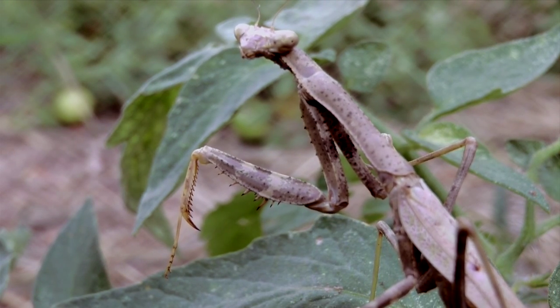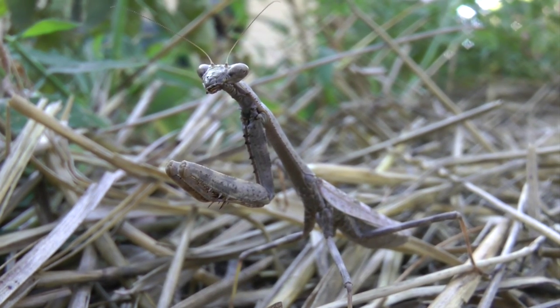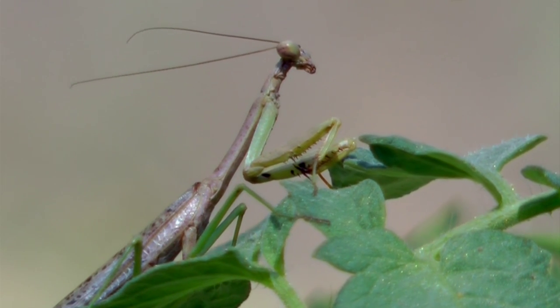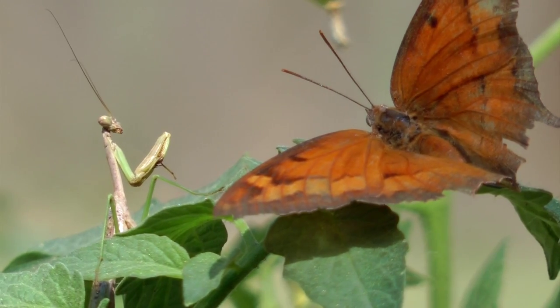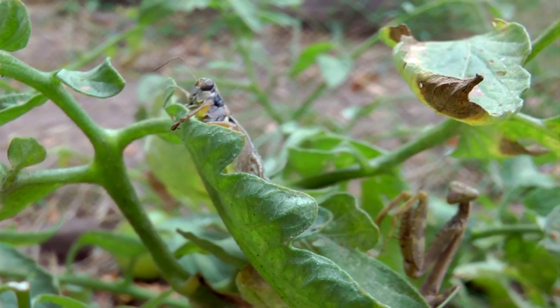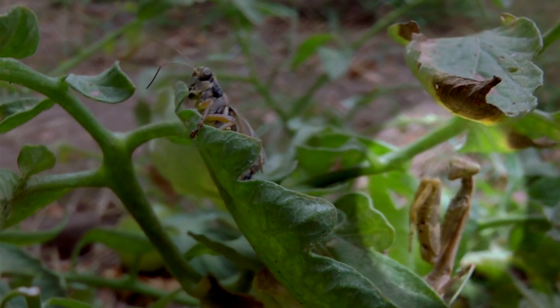A praying mantis can see clearly for about 60 feet, making it a hawkeye in the insect world. And it can turn its head almost 180 degrees to survey its surroundings. If some hapless small critter is nearby, it's suddenly on the menu. Because praying mantises eat just about anything they can grasp.